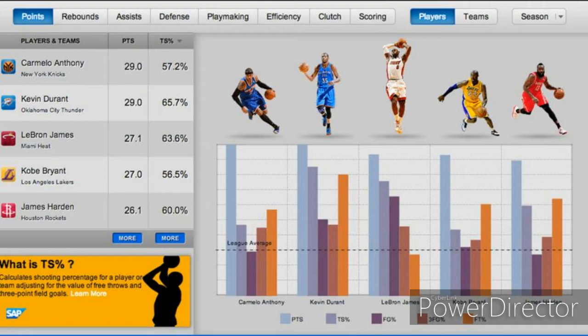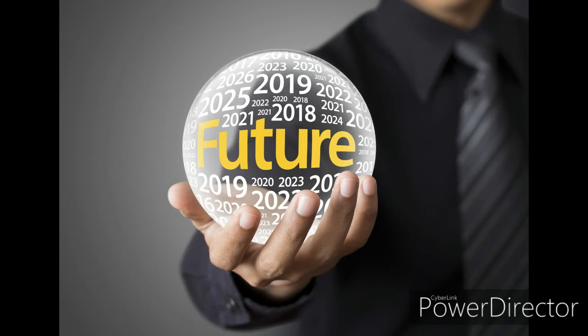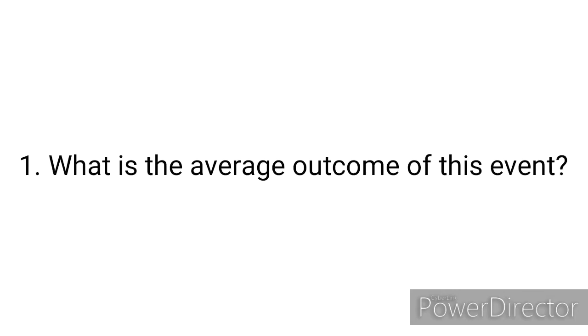Handicapping is essentially using stats and trends to predict the likeliness of an outcome in the future. The first question that you have to answer for yourself is, what is the average outcome of this event? It doesn't matter what line you're trying to set. Total passing or rushing yards in football, it could be total points for a team in the NBA, or it could be minutes played for a player in soccer.